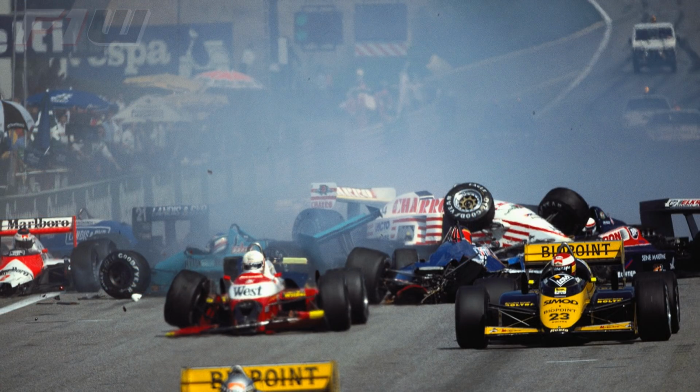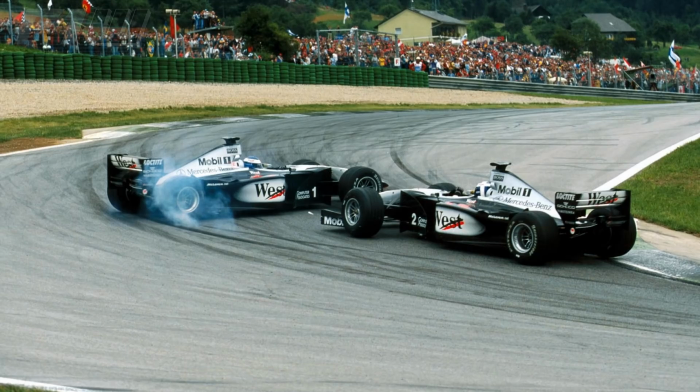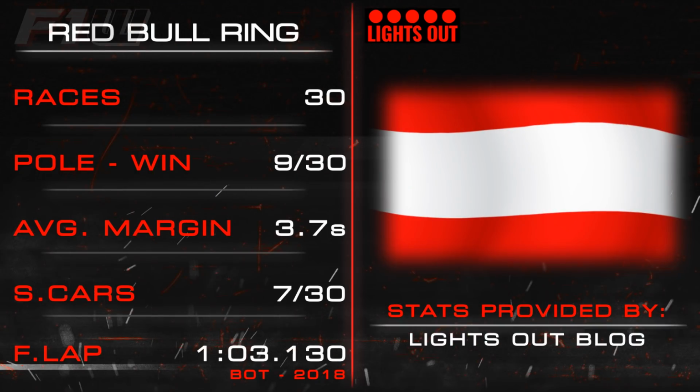So since 1970, the track now known as the Red Bull Ring has hosted a total of 30 F1 races, although under some very different layouts it has to be said, and a couple of long breaks from the calendar as well. The most recent saw it disappear after the 2003 event before returning in 2014. Over the years, 23 different drivers have gone on to win, with 9 of those coming from pole position. The average win margin comes in at just over 3.7 seconds, with the biggest gap being a full lap and the lowest less than a tenth of a second back in 1982, so opposite ends of the spectrum there.